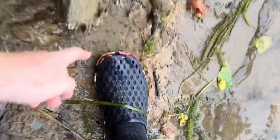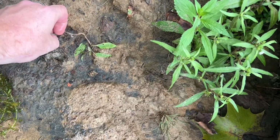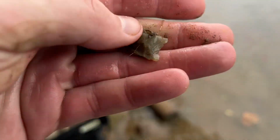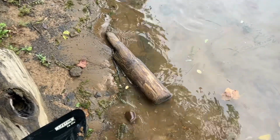Well, I'm moored because there's a barge coming. I found that base there. So we're on the board for today. I'd like to find the rest of it.